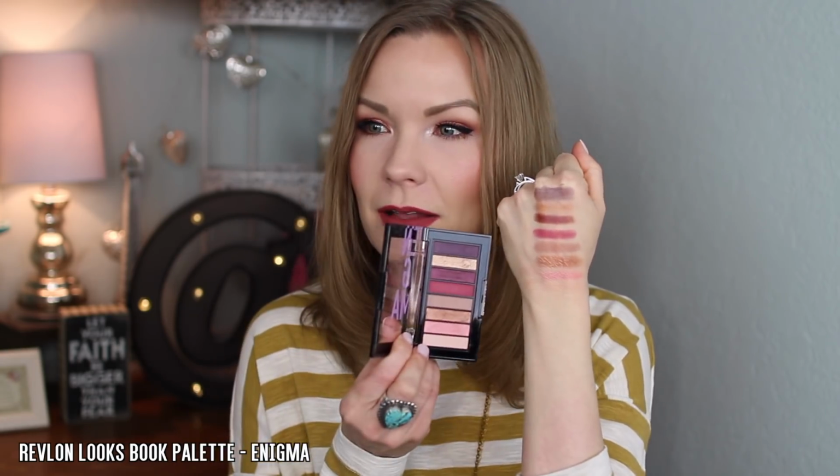It's tiny. It's a little tiny palette, and I think this retails, I was looking on Ulta, it's $9.99. So that's what it is on Ulta. So that's what it looks like. So here are the swatches. Y'all, I'm impressed with this. I'm really impressed with this little palette.